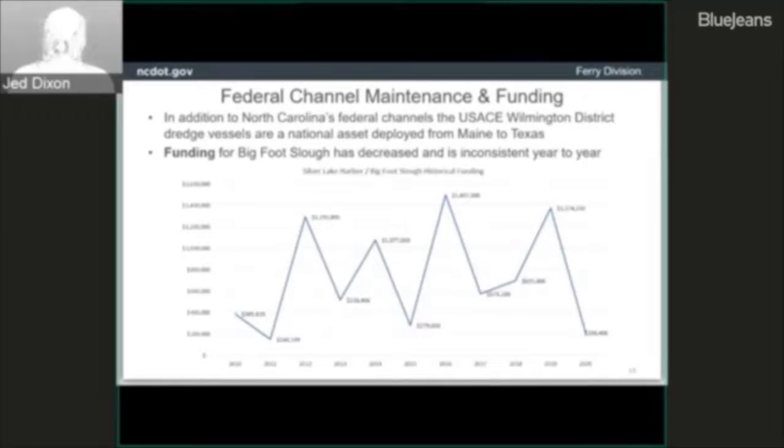In addition to funding, plant availability can also be an issue. The Army Corps of Engineers works out of the Wilmington office in North Carolina, and they provide dredging vessels that are deployed anywhere from Maine to Texas. So in addition to funding, having those dredges available in North Carolina can be a challenge at times. So that's just a little bit about the Army Corps of Engineers and how their maintenance and funding works.